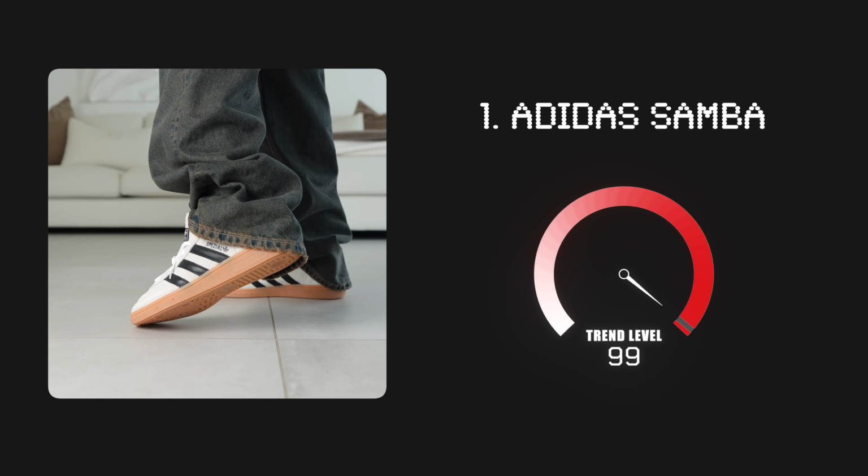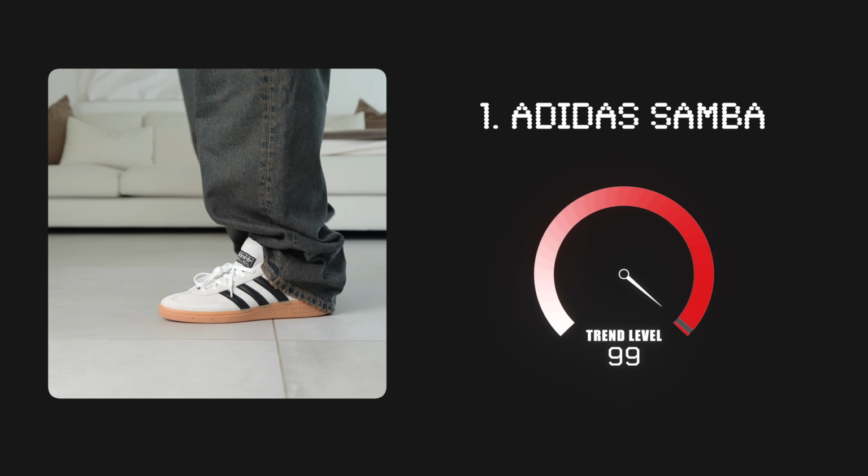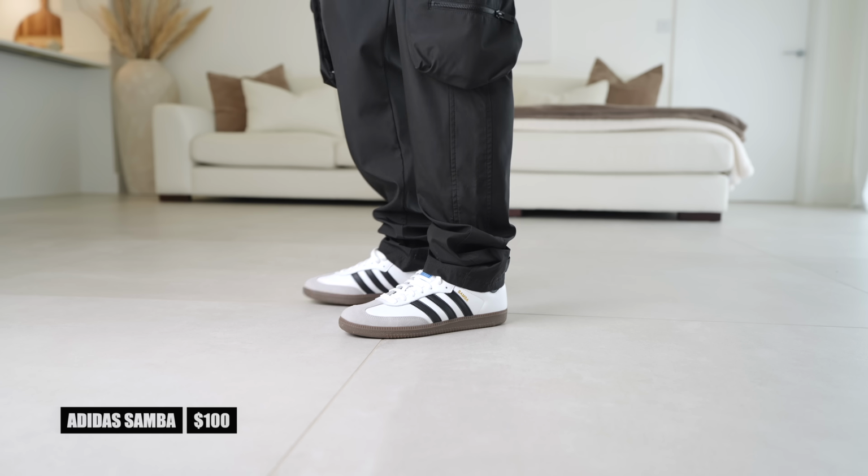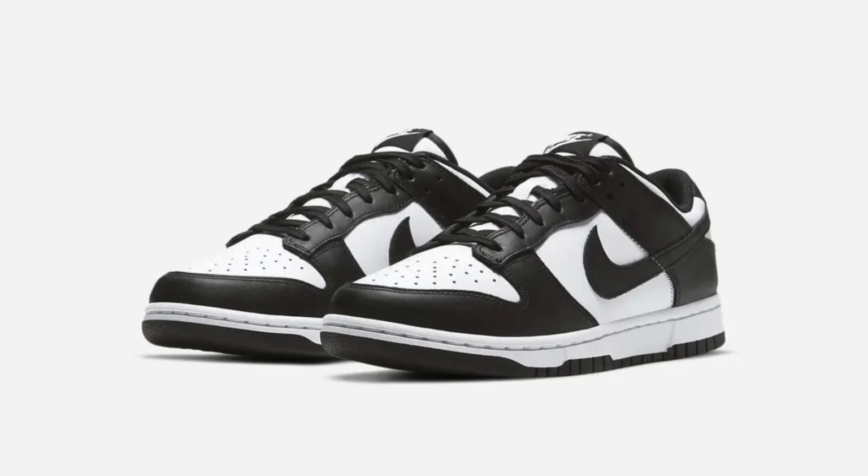But at number 1, somehow, is still the Adidas Samba. Yes, even though it's gotta be on its last legs now, the Adidas Samba is still the most trending sneaker out there. In fact, it's trending so hard and has become so popular that I think it's taking a very similar turn to how the Panda Dunks went. You know, the Panda Dunks just became so popular that everybody started hating on them. Yeah, it's kind of happening to the Sambas, although Adidas is fighting tooth and nail to keep the Samba dream alive.